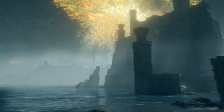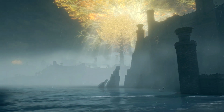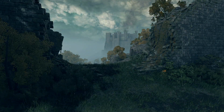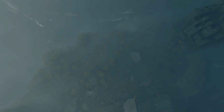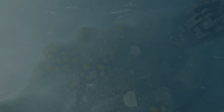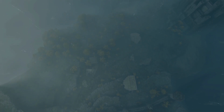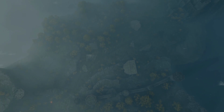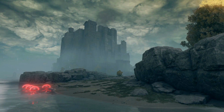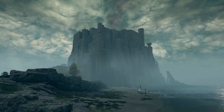And in fact, that was the stance I held for a long time, until further investigating the design. Let me explain how the architecture swayed me to believe that it was the Revenger who built Castle Morne. The design of the castle suggests that it is defending from an attack by land, not by sea. The outer wall of the castle defends against forces coming from the Weeping Peninsula and Limgrave, but contained within the ward are multiple beaches giving easy access to the castle from the sea.